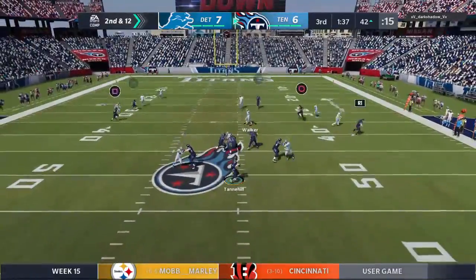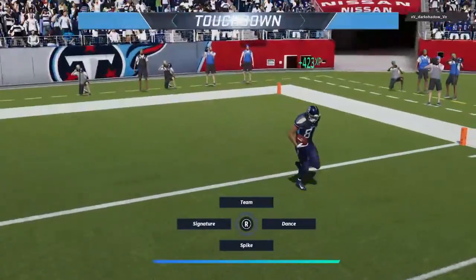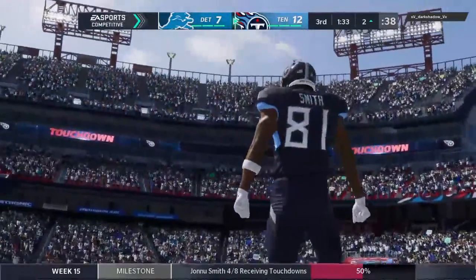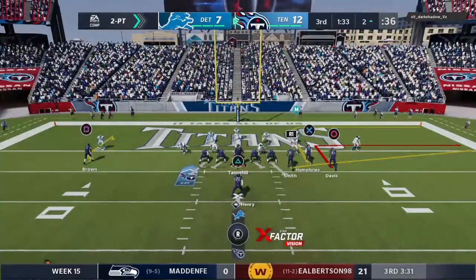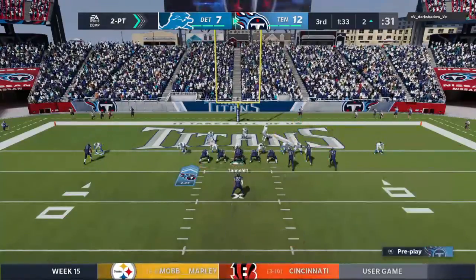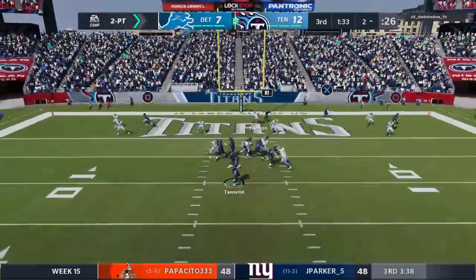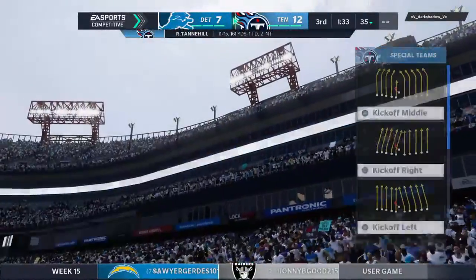They'll try the air now with Tannehill. Airing it out deep for Smith. This is caught. Touchdown, Titans. Jonnu Smith, his 4th touchdown on the year. And the Titans are going to retake the lead. So now Tannehill leading his crew to the line to go for 2. Back to throw, Tannehill. And no, it falls incomplete. So the 2-point conversion, no good.